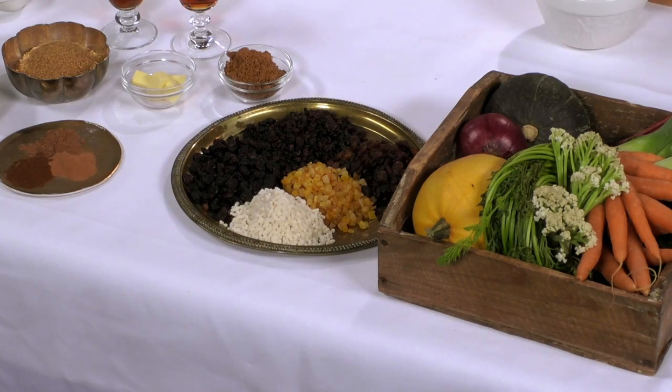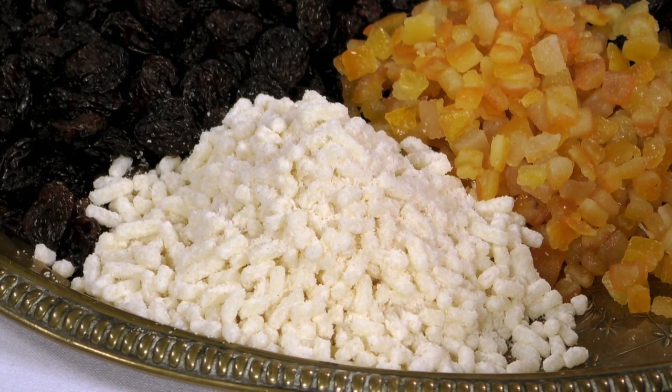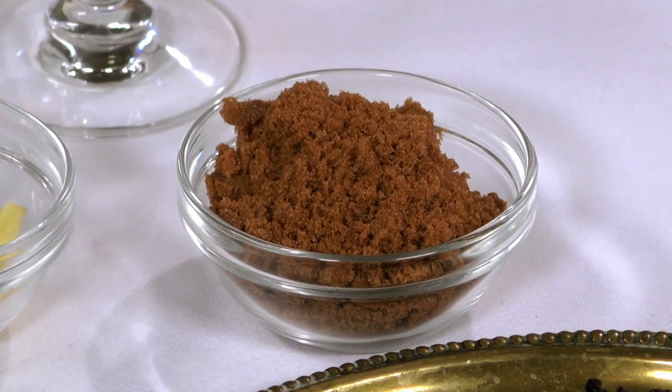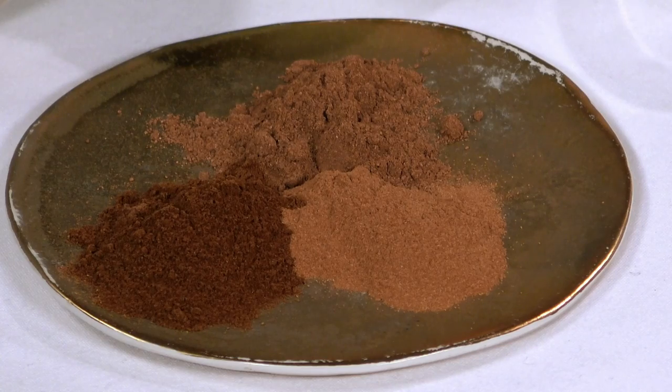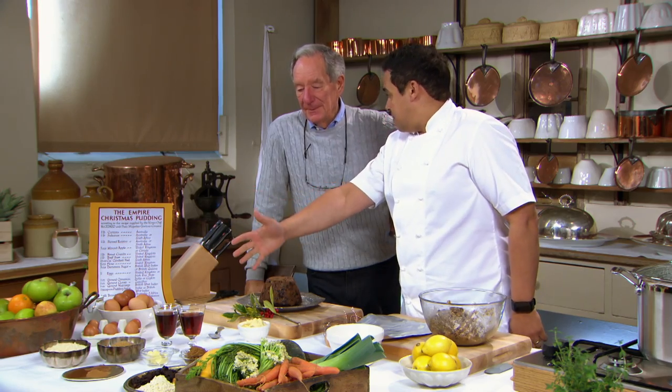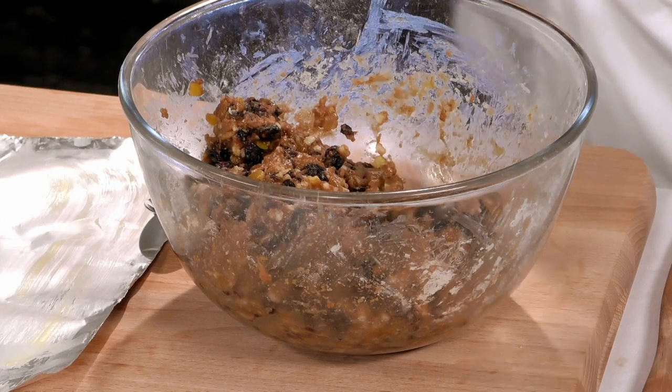So what are your ingredients? We've got that lovely dried fruit, sultanas, currants, raisins, mixed peel, beef suet, which I love in these old-fashioned steam puddings. All of them, they're absolutely fantastic. Demerara sugar, dark brown sugar, yeah. Nutmeg. We've got some beautiful cinnamon, breadcrumbs, some rum and some brandy. I was eyeing that. Absolutely delicious.